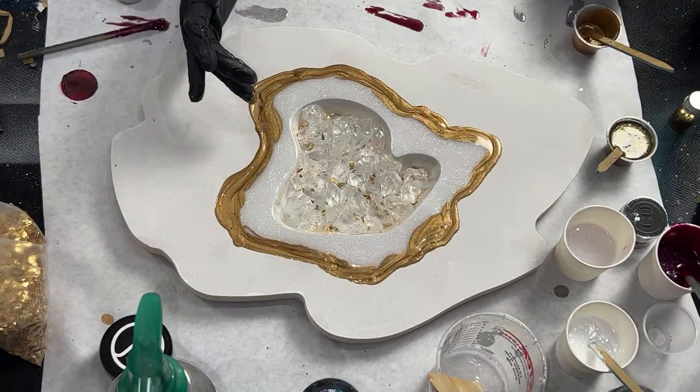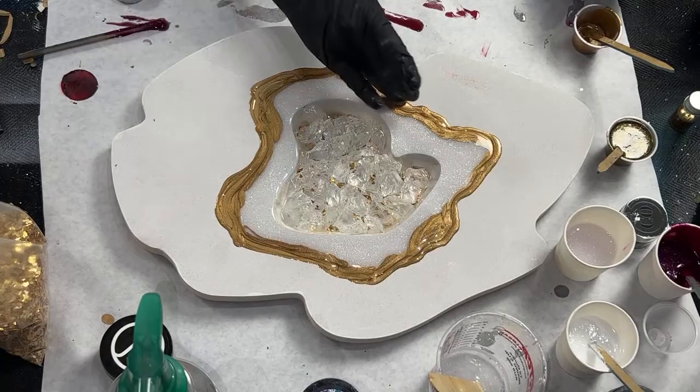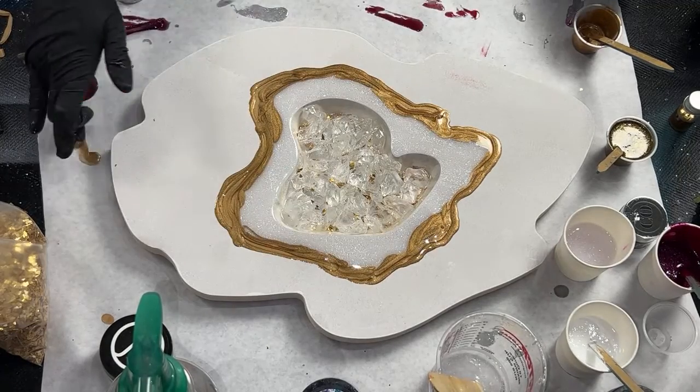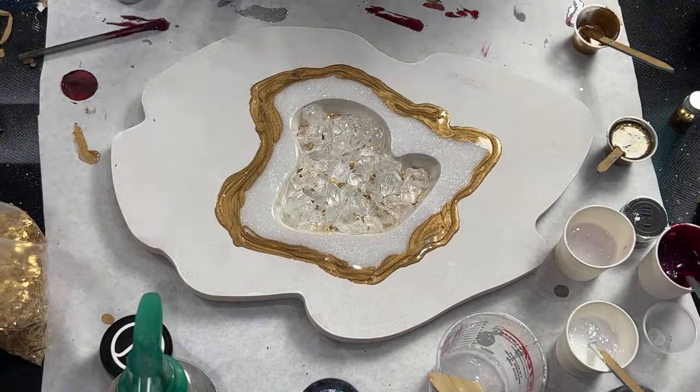I would just cut the top of it off. Okay, well then, just cut a new one.